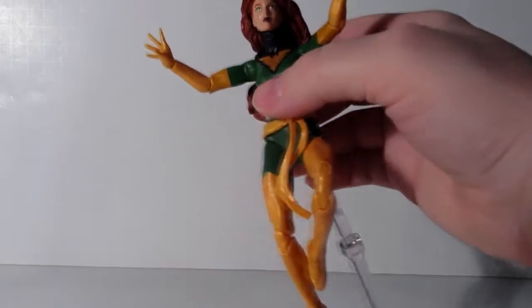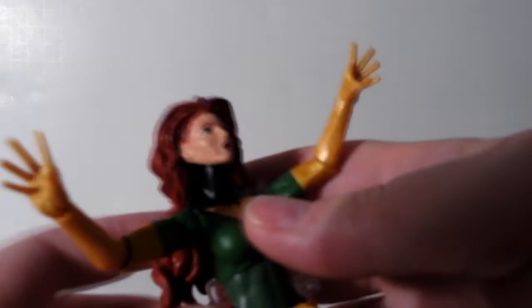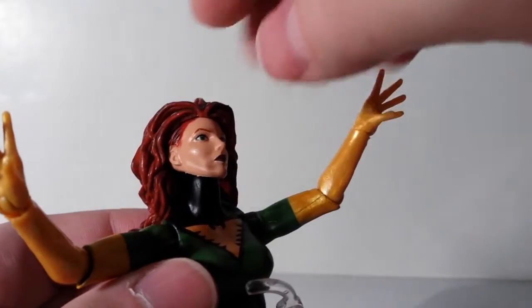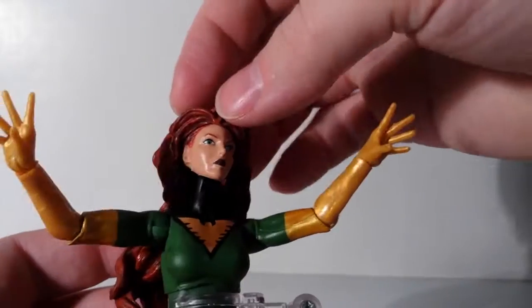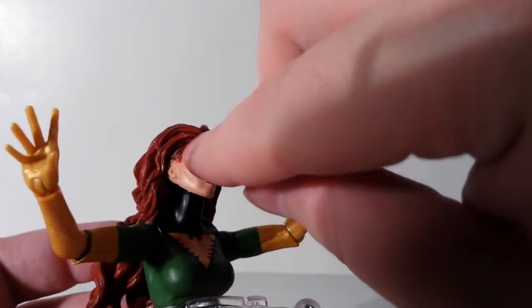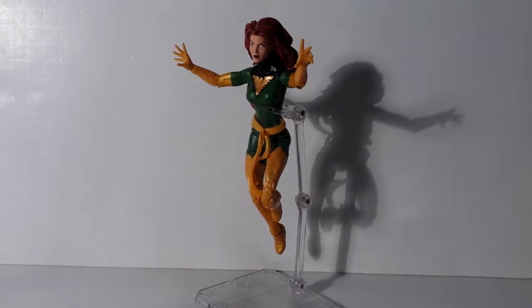Good figure. The only complaint I have on this one is the hair here, I guess. There's a bit of strangeness going on with the paint where the hair attaches, because this hair is a separate piece, but there is some hair sculpted onto her base head as well, so yeah, it's blended well enough. You probably wouldn't notice it, but nice figure. I would have preferred if we had a Jim Lee version of Jean Grey.